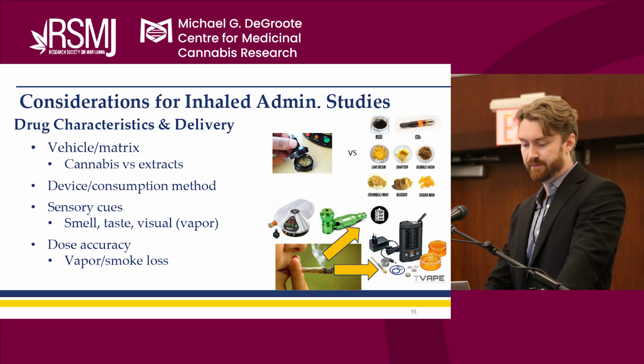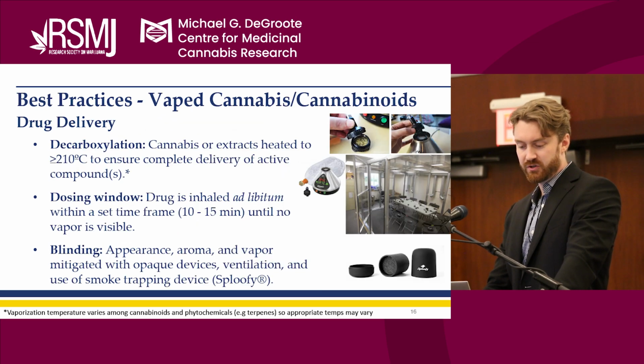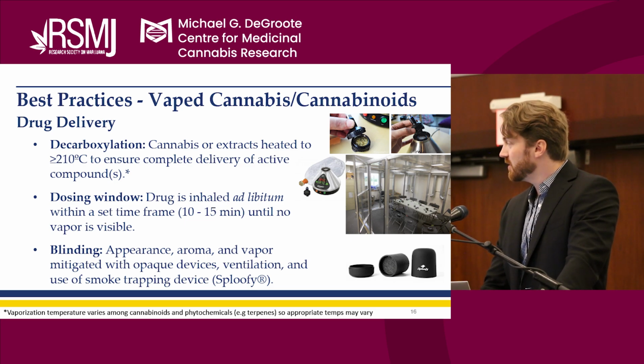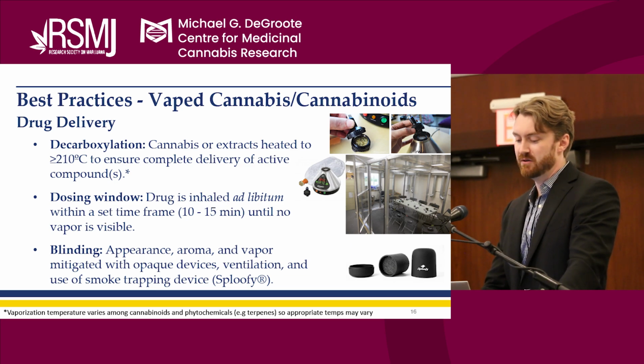going into the environment. I need to just keep moving here because I'm running short on time, but when doing vape studies here, I have a picture of our smoke box, the plexiglass box that we built in one of our rooms to do all of these studies in. It's nicely filtered. You have to consider when doing these vape studies that you're using the right temperature that decarboxylates the cannabinoids and ensures complete vaporization. You don't want any of the drugs still left in your vaporizer.